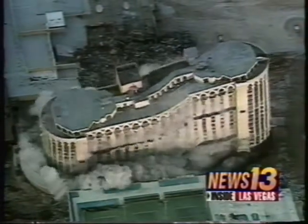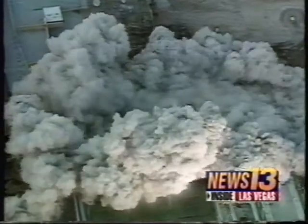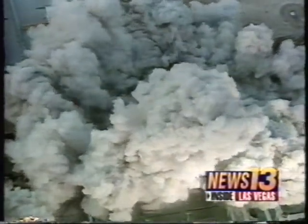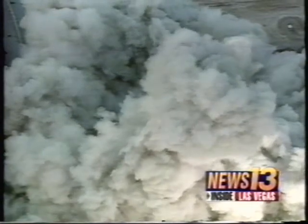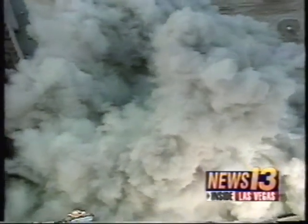And that's the view from live Chopper 13. Wow. I have one of the implosion engineers here standing next to me. He says that view was just awesome. He can't wait until the rest of his team sees the shot from zoom cam.